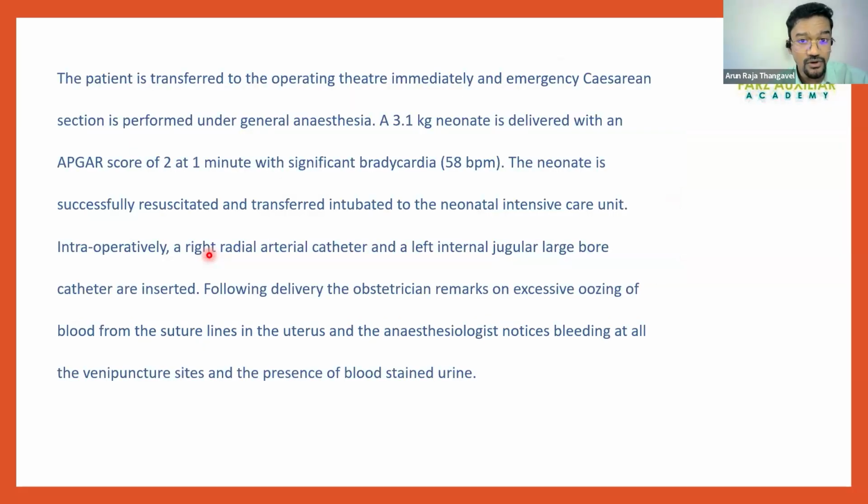So the patient is transferred to the operating theatre immediately, and emergency C-section is performed under GA. A 3.1 kilo neonate is delivered, required intubation, continued to have significant bradycardia, and was transferred to NICU. The mother got invasive lines inserted, right radial artery and left IJ CVC. Following delivery, the obstetrician remarks excessive oozing of blood from all the suture lines in the uterus, and the anesthesiologist notices bleeding at all the venipuncture sites and the presence of blood-stained urine. So she is oozing out of everywhere.